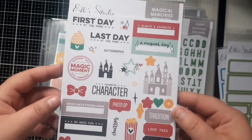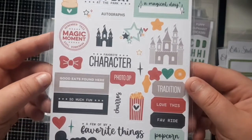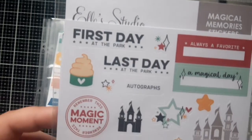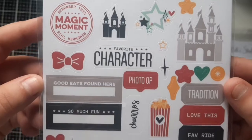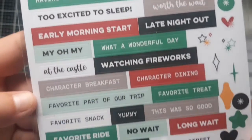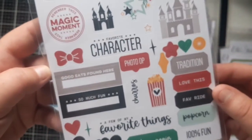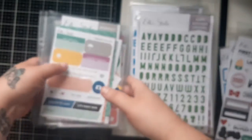I even treated myself to some stickers. These are the Magical Memory stickers. I've never been out of the UK, I've never been to any Disneyland or anything like that, or Disney Paris. But I liked some of the sentiments. And who doesn't need a bit of magic in their life, hey? So the next thing I bought, I'm just going to move these out of the way.